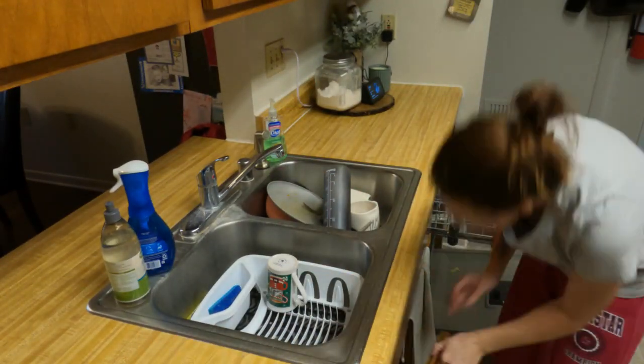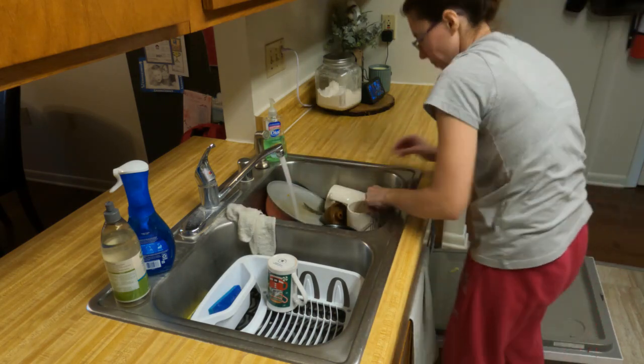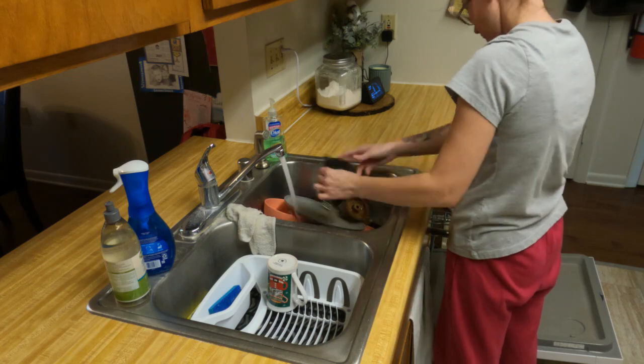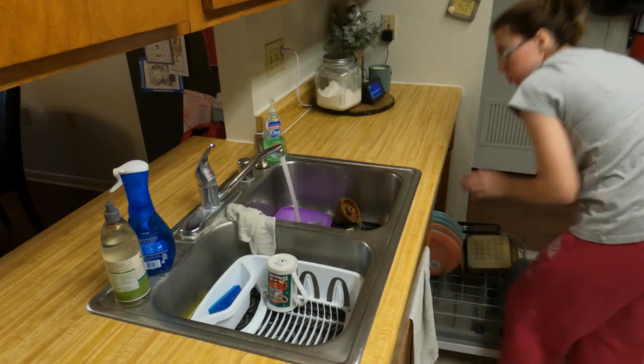Just going to go ahead and get started on the kitchen. As always, I just wipe everything down and clean out the sinks with my Dawn power wash. I get that from Sam's Club because I feel like it's the cheapest way to go.